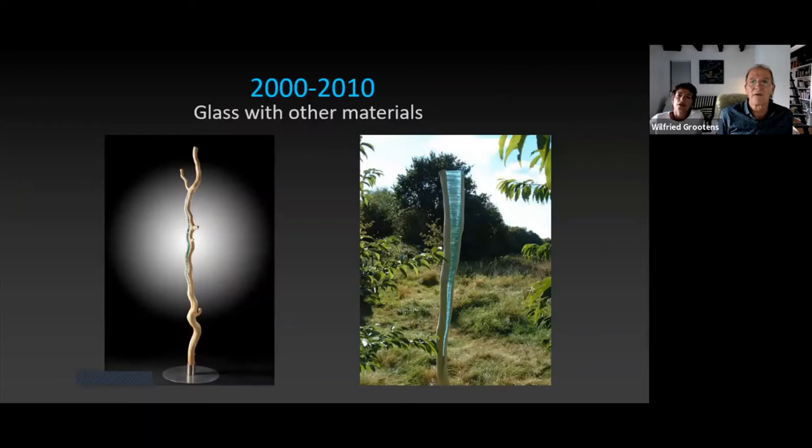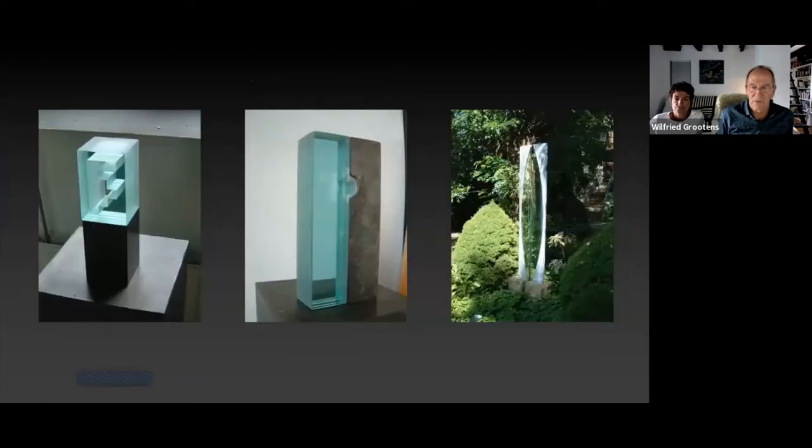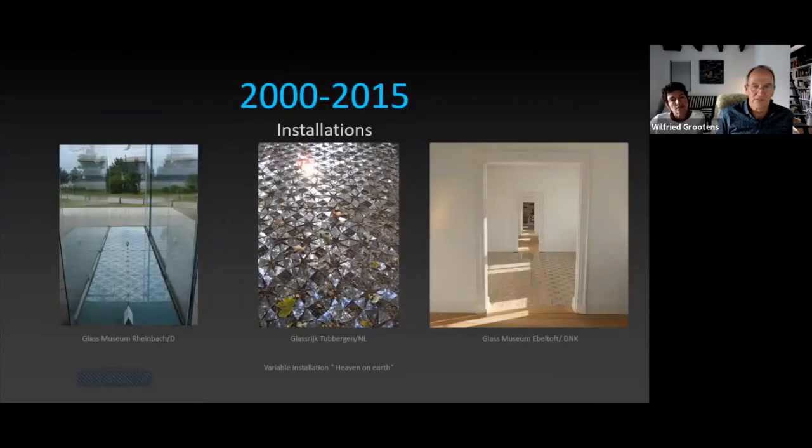Now I went to other materials in connection with glass: with wood, with stone and lead. I did quite a lot of pieces. So everything without color. These are variable installations.